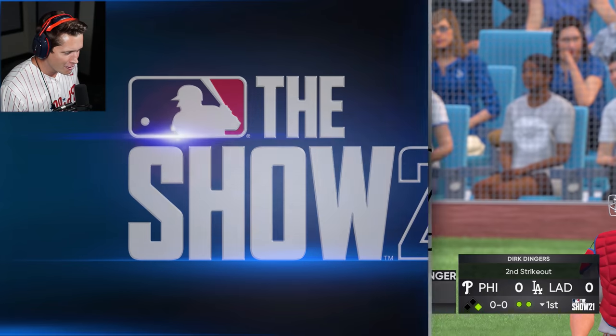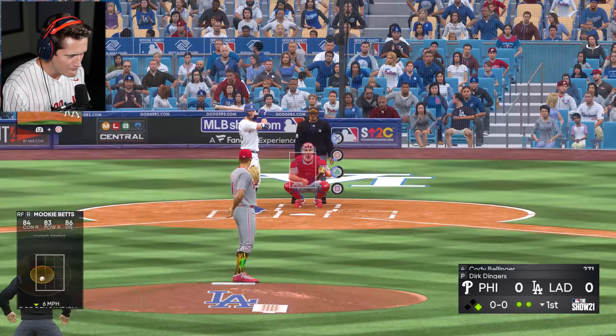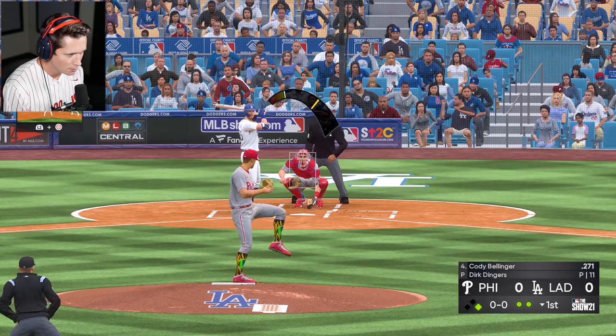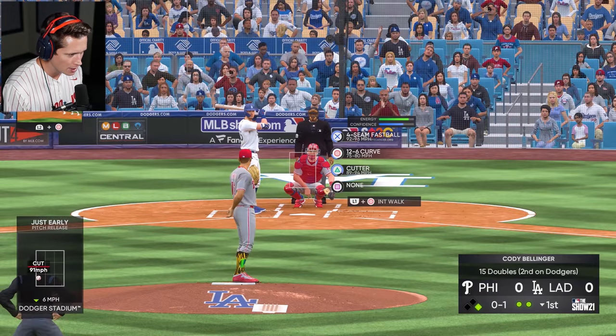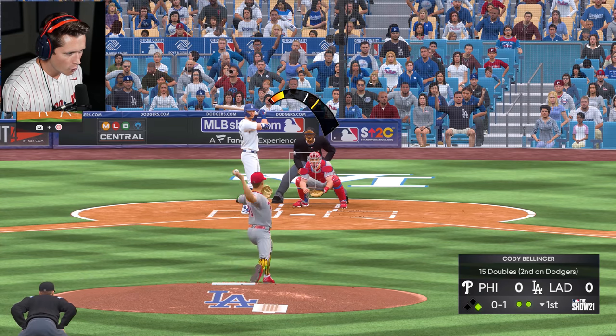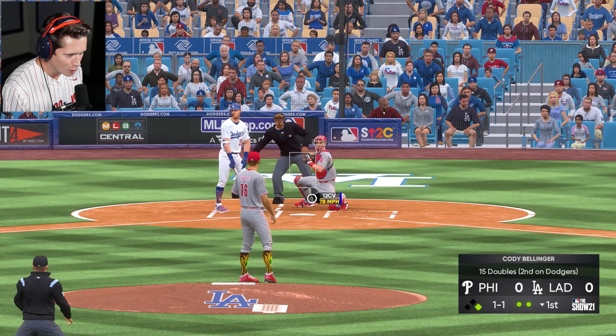That's what I'm talking about. All right. Two strikeouts so far. Cody Bellinger up to bat. Let's go, Cody. Oh, got him with that first one right there. That's what I'm talking about. Going to go for a nice little curveball to follow that thing up.